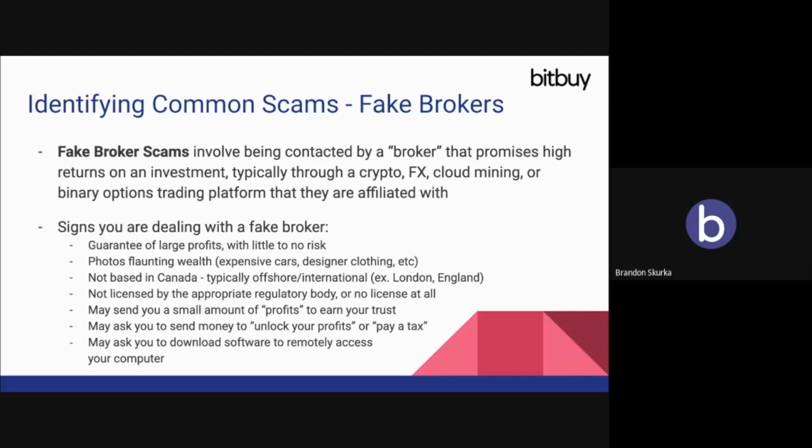Just repeating where I left off. So a fake broker scam promises high returns on an investment, typically through crypto, foreign exchange, cloud mining, or binary options trading. It doesn't need to be those four, but we find that it's pretty common with those four categories.